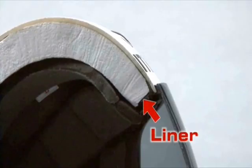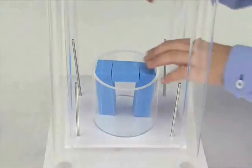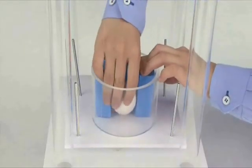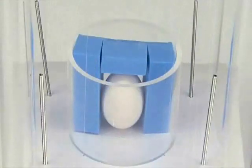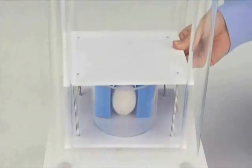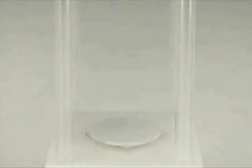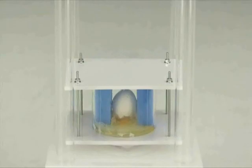Let's see how this liner works. Think of this egg as your head. First, let's place the egg in a container so that it is in direct contact with the container bottom, and put a lid on it. Drop the container from shoulder level, and you will find the egg has broken.